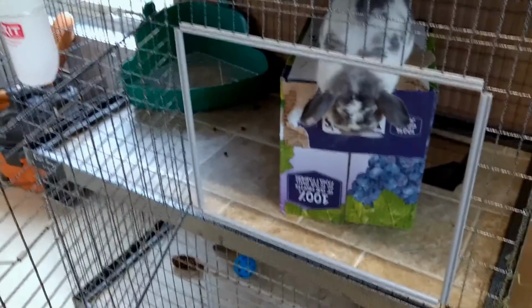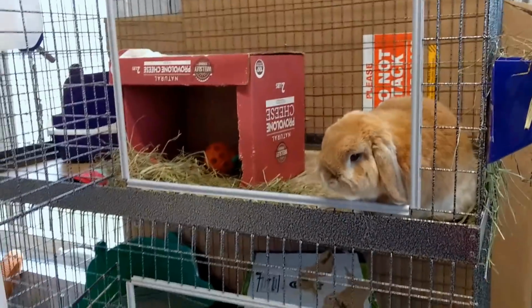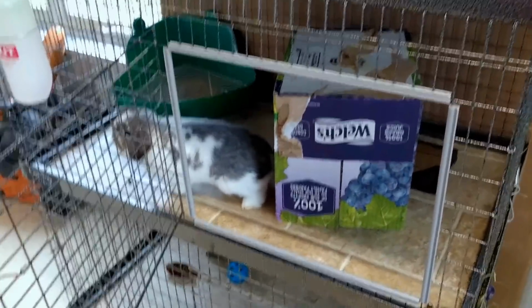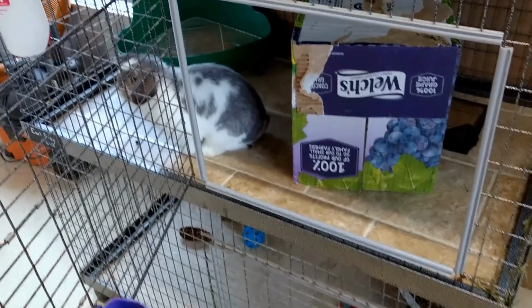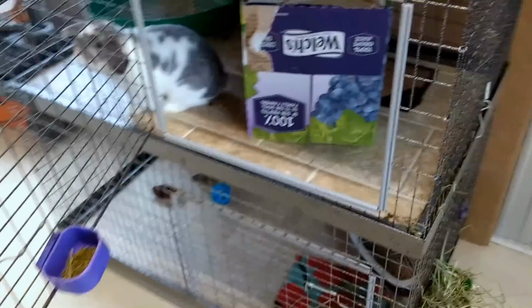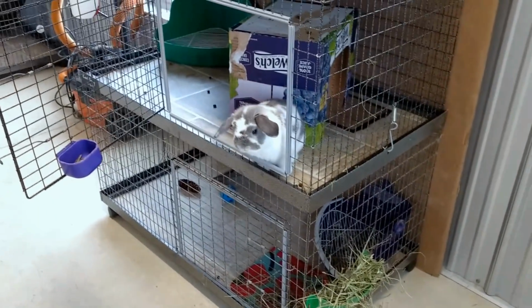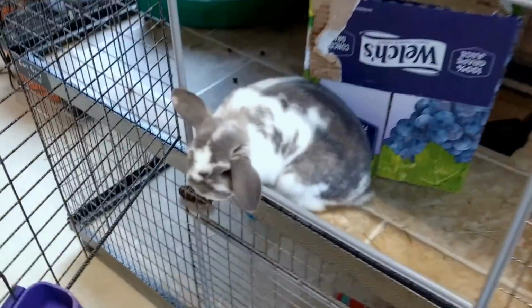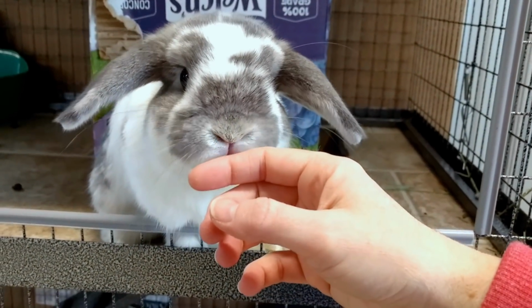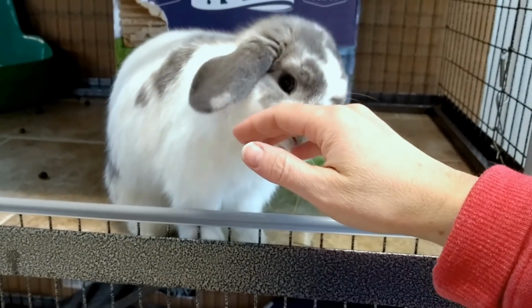So for those of you who might not know, unless you get a rabbit spayed or neutered, number 1, you can't keep them together because they will fight or breed. And 2, it is difficult to completely litter train a rabbit when they're not spayed or neutered. They are territorial and they like to mark their territory, and that is why Earl has pooped in his cage, haven't you?